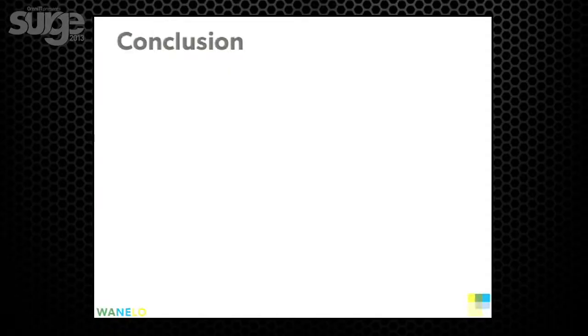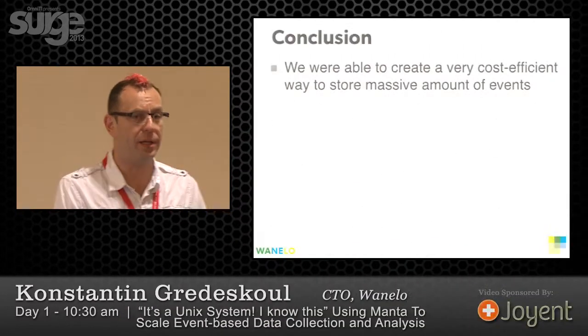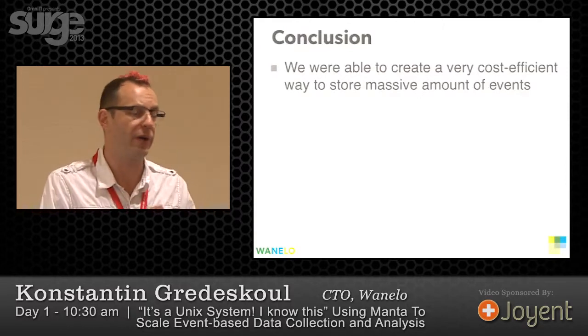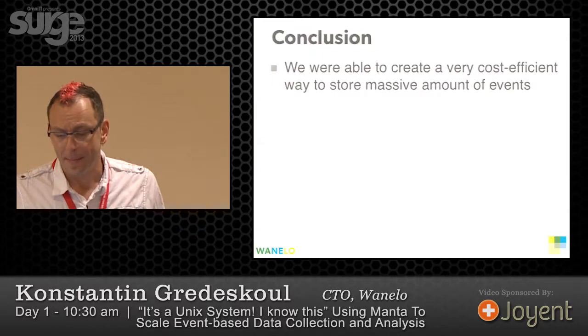That's really the talk. So my conclusion is here. We were able to create a very cost-effective solution for data collection, storing massive, massive amounts of data. I'm not worried about scaling it 10x, 100x. We have multiple log writers. They will be able to catch up. It's really not that hard.